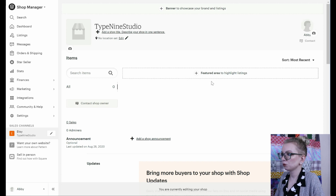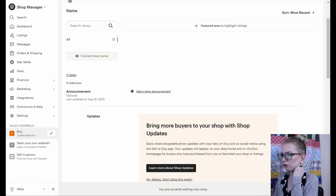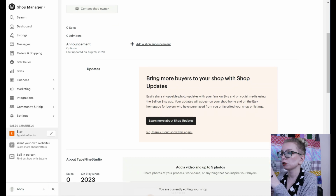You can highlight up to 4 listings here. You can do that through your listings tab and click on the little star beneath it. You also add sections of your items, and they will show up here. I'm sure you know all this stuff if you've shopped on Etsy and looked at somebody else's shop. There's a place for you to update your shop announcement from here if you want to, or you can do it from the settings. It doesn't matter. Under that, it will show your shop updates.